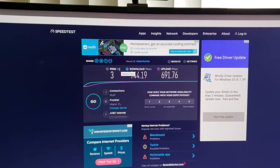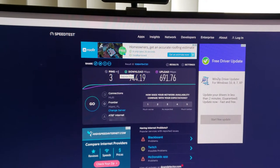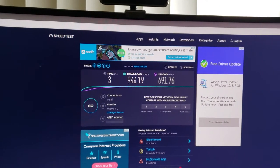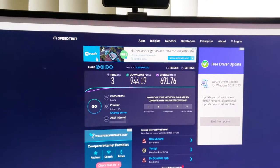And the price is surprisingly affordable as well. So we are on promotion right now. I think we're paying $40 for 1 gig download speed. Okay, this is fiber internet from AT&T in Miami area.